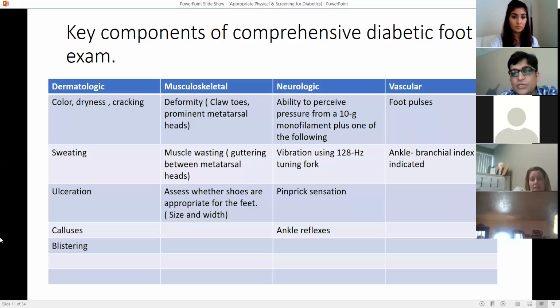Neurological examination: we are checking for neuropathy with a 128 hertz tuning fork. I want to put it on the tip of the great toe and ask them to tell me when they stop feeling it. When they cannot feel it anymore, I'll put it up on the shin area and see if they can still feel it. So that means this is distal peripheral sensory neuropathy.